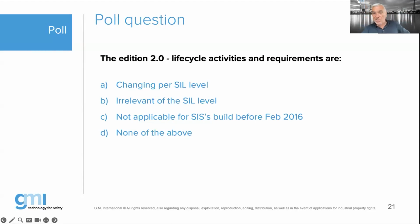Not applicable for SIS built before February 2016. That would be great if this were true, but it's not, because that's now covered in a clause in the new edition 2 as a kind of equivalent grandfather clause. And I had 5% for none of the above, which is of course also not correct. So the correct answer should have been B over here.